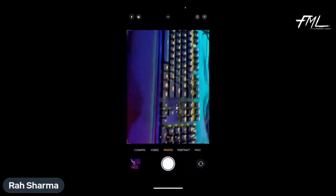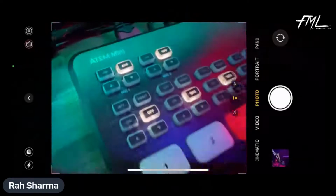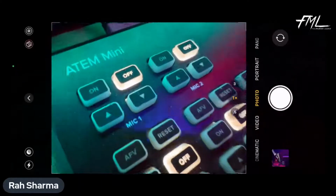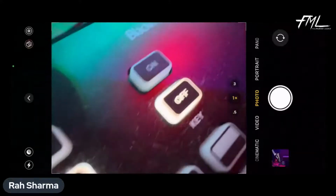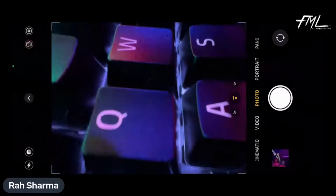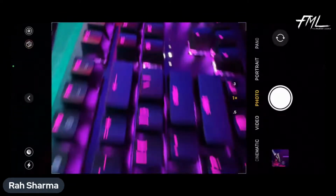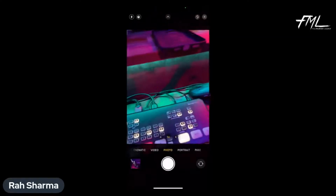So this is my photo mode, right? And that's just my keyboard there. Let's go for ATEM Mini. I can literally keep on zooming in. Like that is pretty close. So let's go for this effect. So as you can see, it's quite cool.